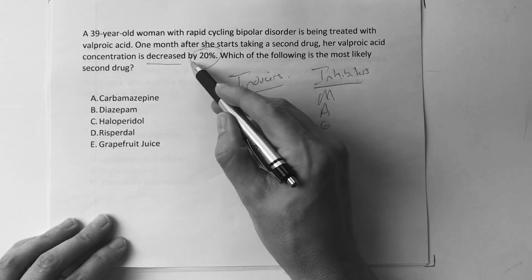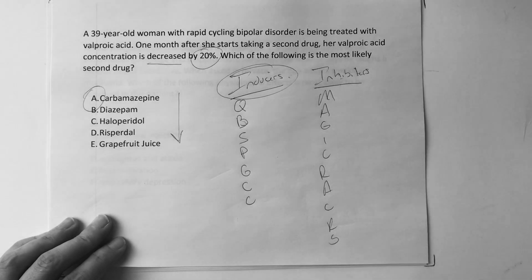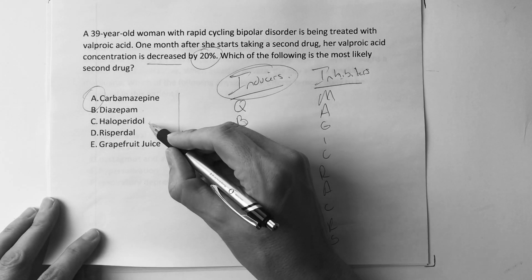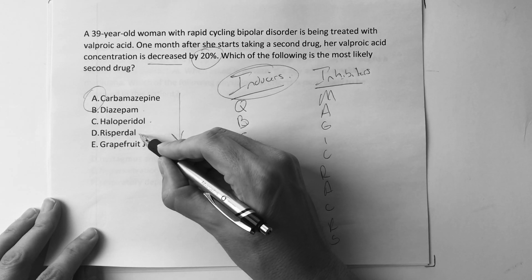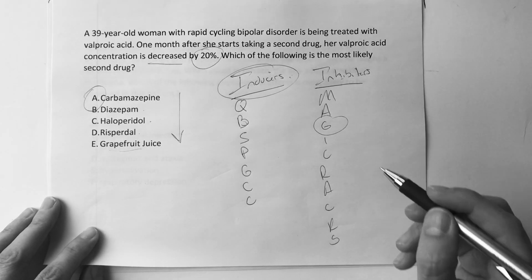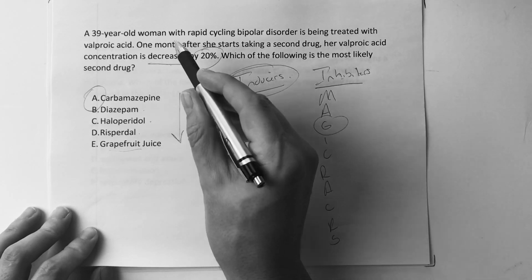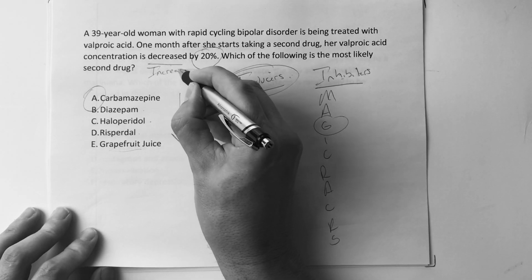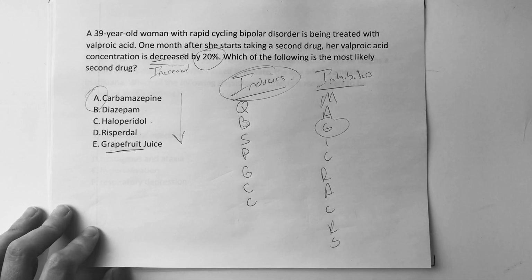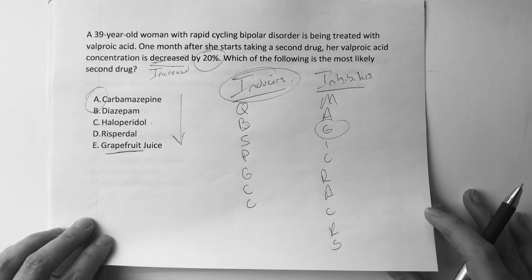So I'm looking for an inducer. Out of all these, you're looking at carbamazepine, okay? Benzodiazepine, this is antipsychotic, neuroleptic. First generation, here's a second generation, Risperdal, and then of course grapefruit juice is going to be on your inhibitors, okay? The only one that's going to decrease it is going to be this one. Now, they could easily have changed this and said which one increased it by 20%, and then you might jump on grapefruit because it's more of an inhibitor, okay? You better know how to go back and forth on these, hands down.